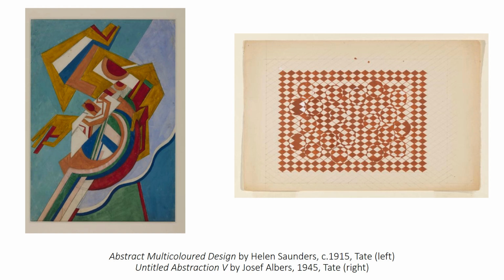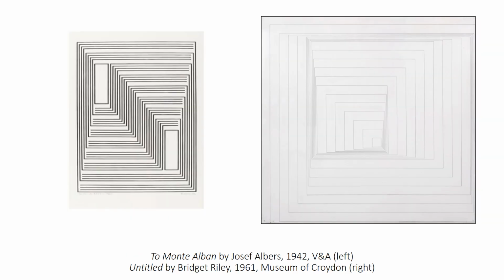Albers himself is also an interesting artist and chap in his own right. He emigrated from Germany in the 1930s to the US, and he's considered to be a key figure in bringing modernism to the USA in the 1950s and 1960s, and he's a name that crops up throughout this exhibition, including here. So on the left is Albers again, this time in 1942, experimenting with how simple line forms could be drawn in such a way as to imply depth. So on the left there, some of you might see some of it as coming towards you, others might see other bits as going away from you, you might see a combination of the two, and he's done all that just by the use of a line.